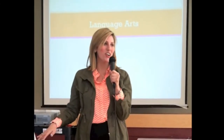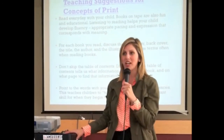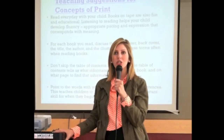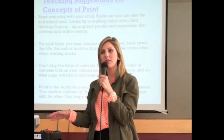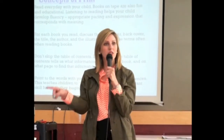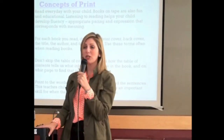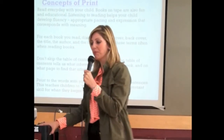First, we'll go over some language arts ideas, things you can be working on. So teaching suggestions for concepts of print. The number one priority is really just reading with your child every day. They need the exposure and the experience of holding a book, turning the pages, identifying what's the title page, where's the front cover, the back cover, what's the spine of the book. It's also important that you point to words as you read to them so that they are understanding that the sounds that come out of your mouth are associated with the print on the page, and also learning about tracking print, which is moving your finger under each word as you go along and read a story to them.